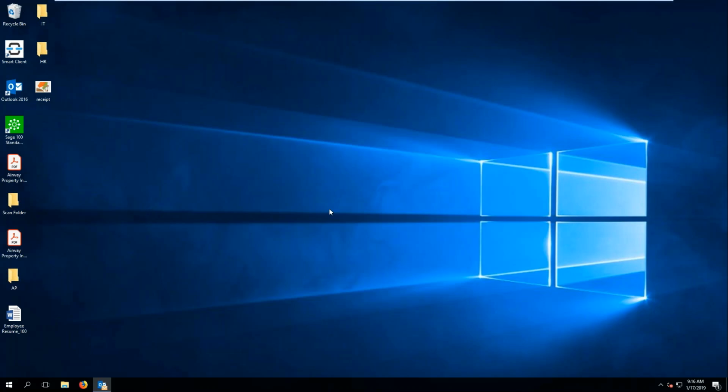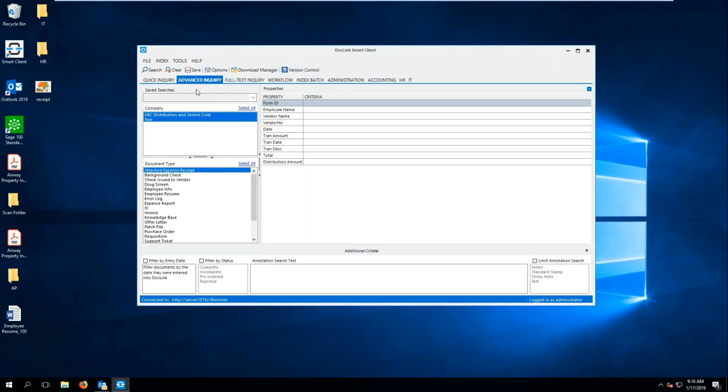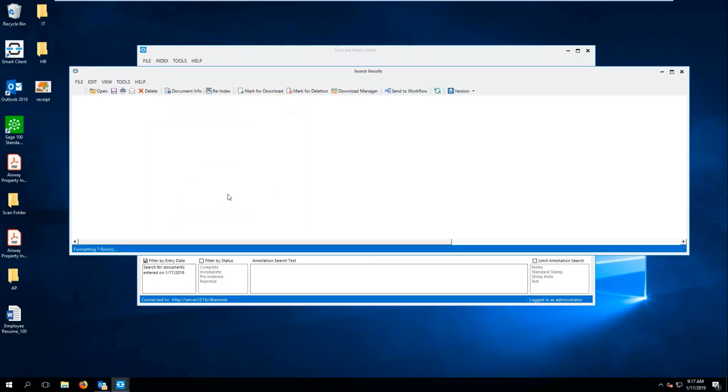This is the client interface, and you see it's got a lot of different tabs across the top. Initially, I'm going to start with this one on the far left. It's called Advanced Inquiry. So I can go search for these documents, and I might search for just the ones that were entered today by the click of a button and hit search.